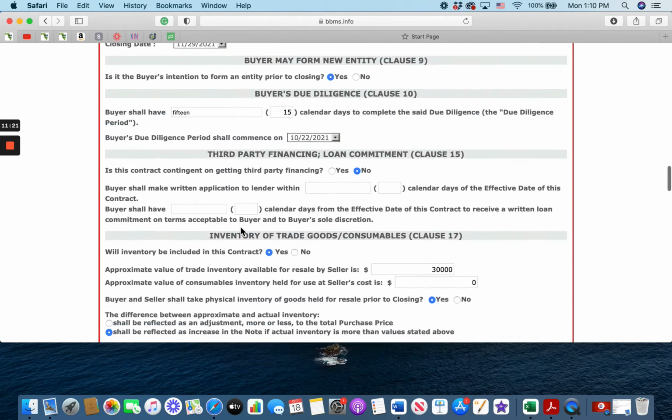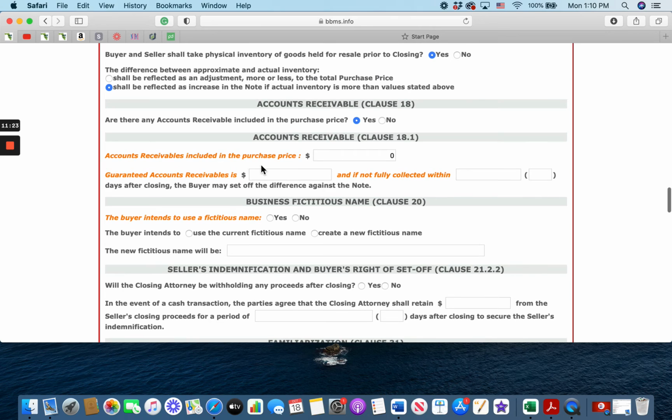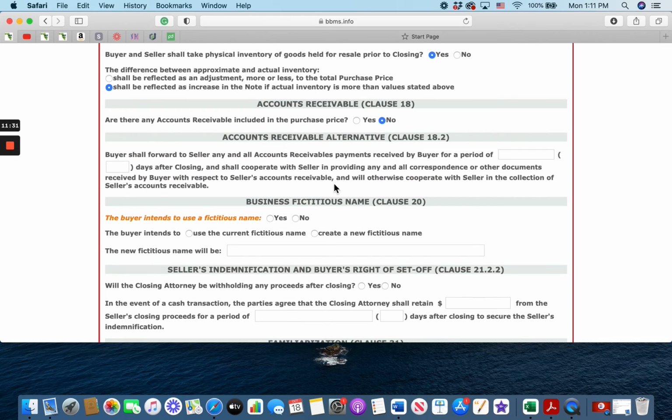Okay, I'm keeping on going down. Aha, the accounts receivable included in this business. Are there accounts receivable? It automatically checked yes, or maybe I did it by mistake. I'm getting rid of that.